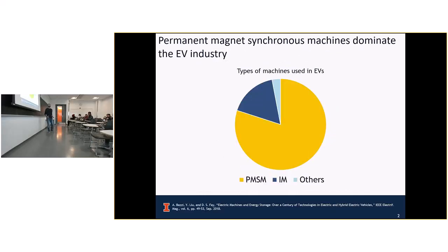Currently, the EV industry is dominated by permanent magnet motors, with the induction machine being the second dominant motor. It's kind of induction machine versus permanent magnet. The reason permanent magnets are dominant is because they have higher peak efficiency and higher power density. But induction also offers some distinct advantages: it's more cost effective, more fault tolerant, and a rugged motor.